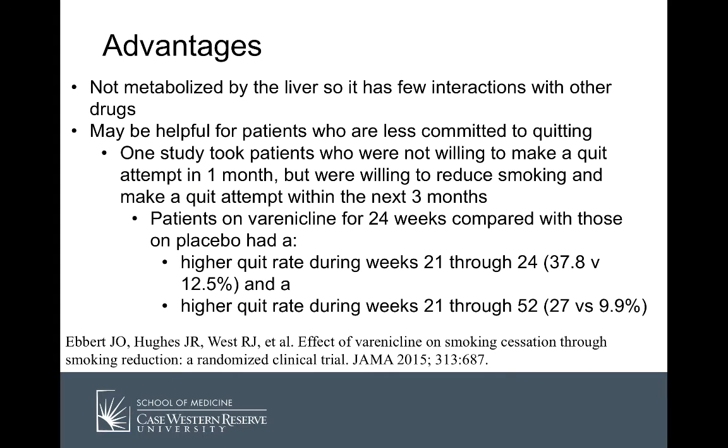Advantages. It's not metabolized by the liver, so it has few interactions with other drugs. The liver is primarily responsible for metabolizing drugs, and when drugs are used that are metabolized by the liver, it can affect the metabolism of other drugs. But because Varenicline is not metabolized by the liver, it doesn't affect other drugs that are metabolized by the liver.